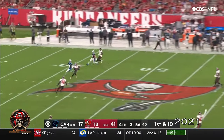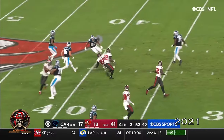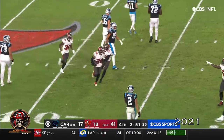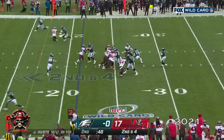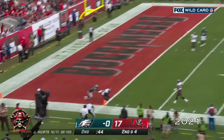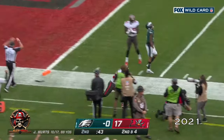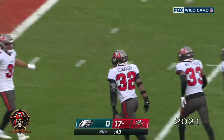Darnold on first down, and he's intercepted. It's the first turnover, or second turnover of the day. As the Buccaneers, the good work. Hurts, end zone, picked off. Intercepted by Mike Edwards.